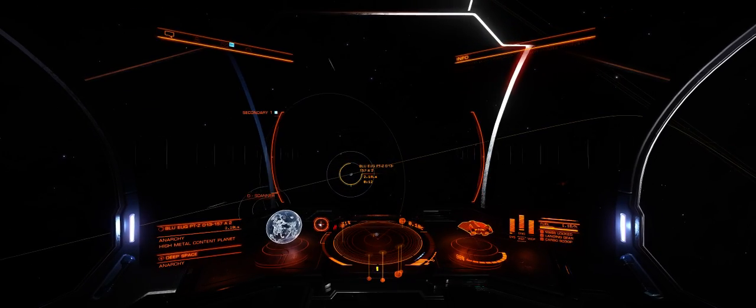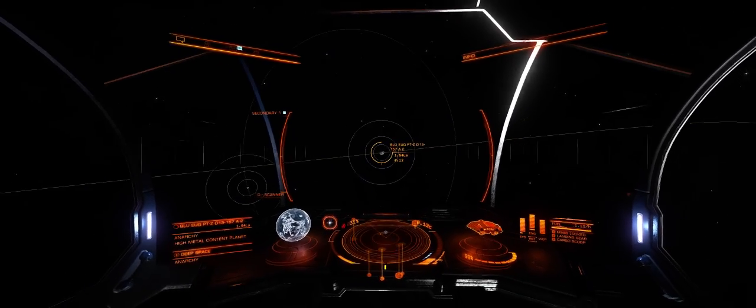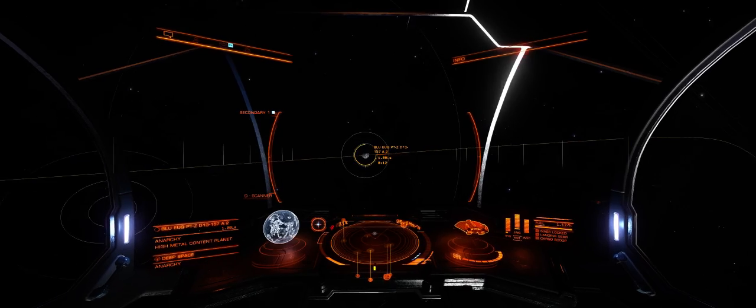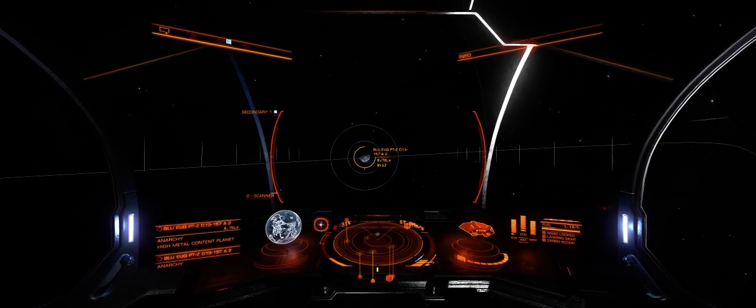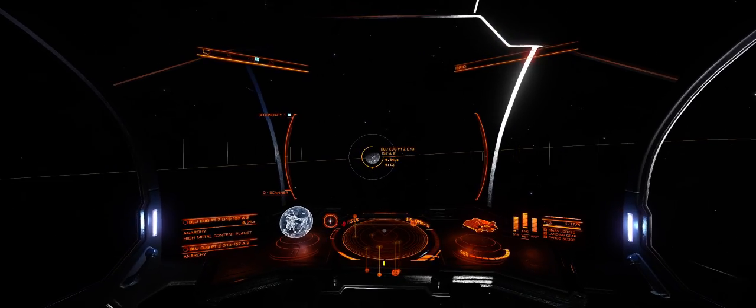Yep, I know that feeling very well, Sintrath. Trying to explore with a cracked canopy. Very worrying when you know you've got a cargo load of scan data. One rock from the sun, two rocks from the sun. Sounds, it does, doesn't it?